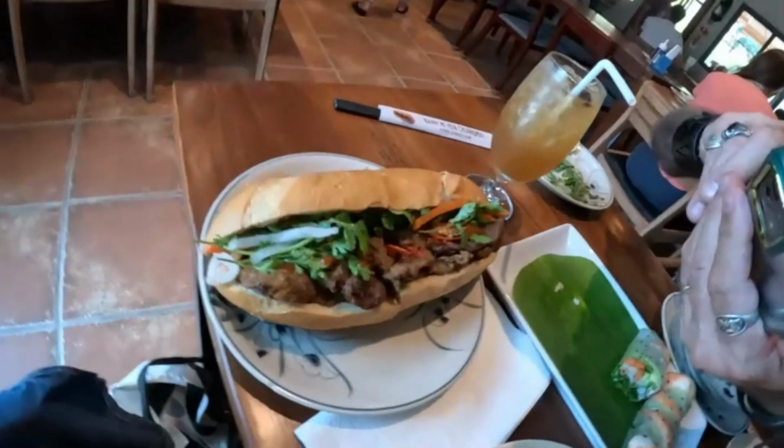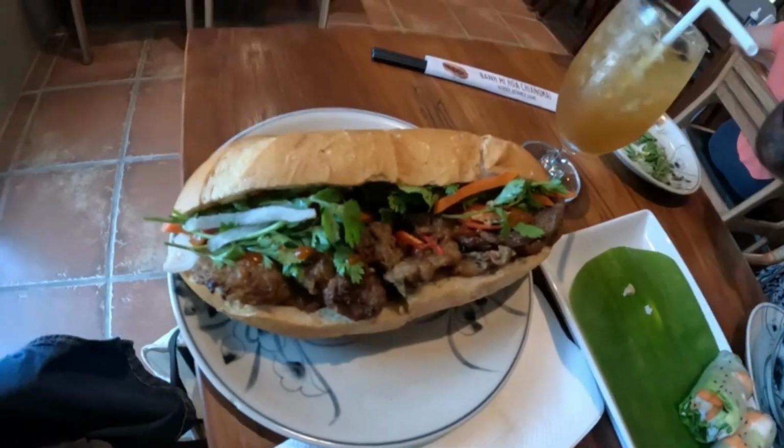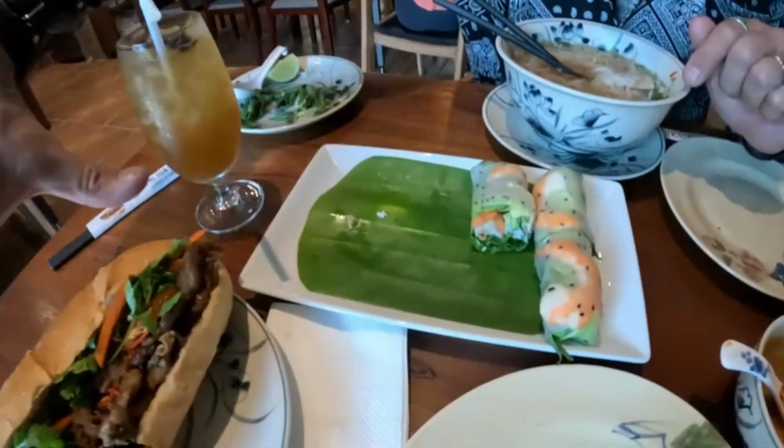Well, I'm going to wait for my Bahn Mi, because if I eat any more of those, I will just be full. That's my Bahn Mi. Oh my god, seriously guys, you could get a Bahn Mi and go halves. Get one of those delicious things and go halves.